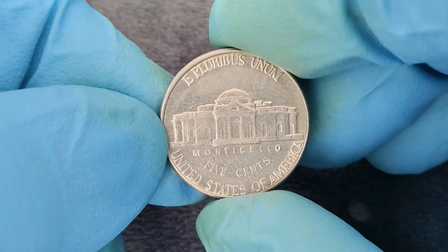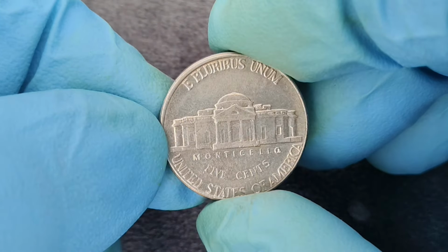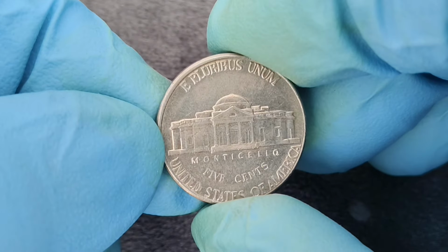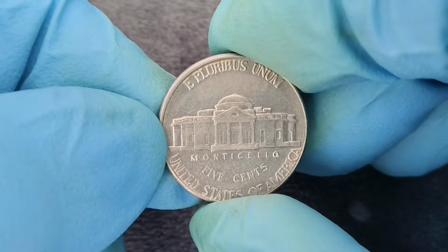It's the combination of low mintage numbers and the difficulty in finding coins in this excellent condition. Many collectors are actively searching for high-quality examples, which increases demand and drives up the price.